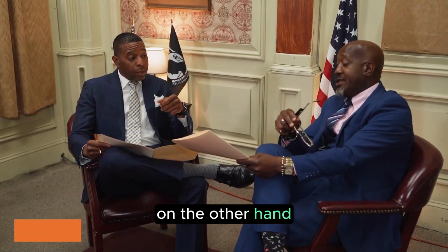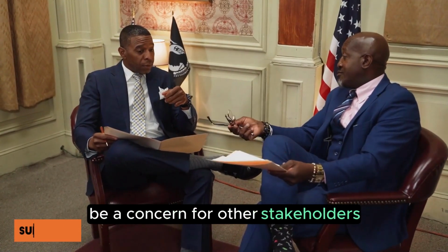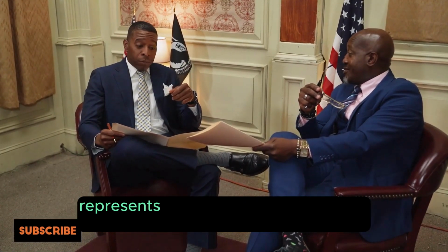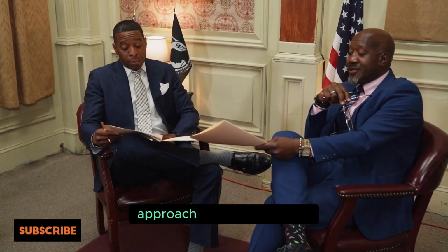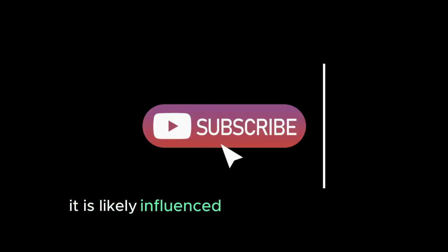On the other hand, any potential impact on the funding of the NHS could be a concern for other stakeholders. The decision to halt further increases in the IHS fees represents a significant shift in the UK government's approach to immigration health surcharges. While the exact reasons behind the decision are not specified, it is likely influenced by a combination of economic, social, and political factors.